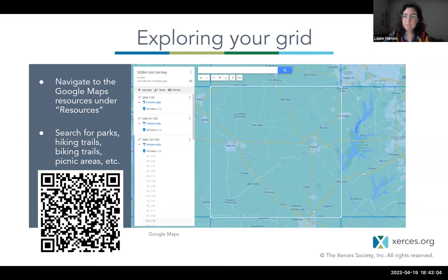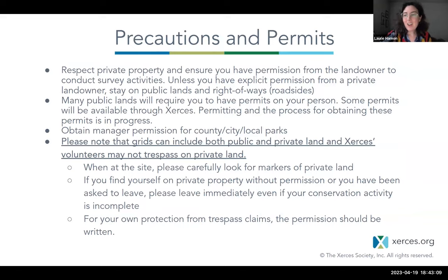There's a lot of text here, but it's important text. I just want to mention that I said a few different types of places that you could survey, including private and public property, but please respect private property and ensure that wherever you're surveying, you have permission from the landowner to conduct those activities. Unless you have explicit permission for private lands, stay on public lands or roadside right-of-ways.